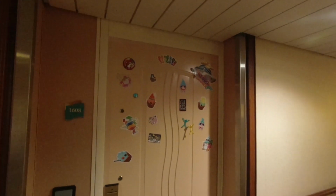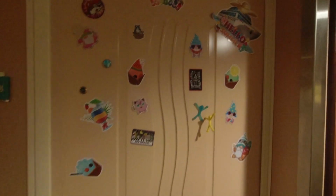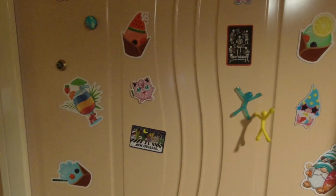Alrighty guys, so I told you earlier we were doing the magnet exchange, and we're out doing our rounds this morning, dropping off all our magnets. It looks like they're probably in a couple of magnet groups. But there's ours. They got Jigglypuff. Oh, maybe packs, I don't know. But yeah, we got our first magnet dropped off.